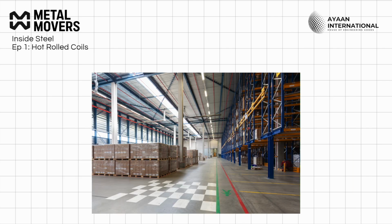And then there's storage requirements too, right? Right. It's important to store HRC in a covered warehouse to protect it from the elements. You also have to be careful about stacking them too high because the weight can damage the coils at the bottom. And good ventilation is important to prevent condensation and rust. Makes sense. You wouldn't want all that steel to rust before it even gets used.